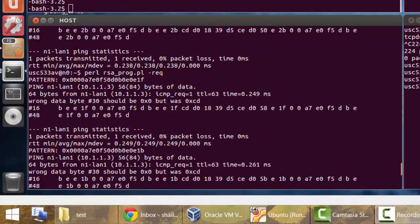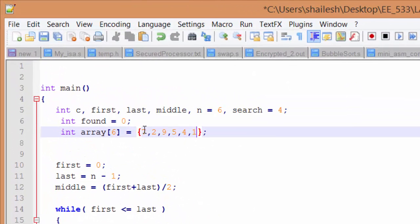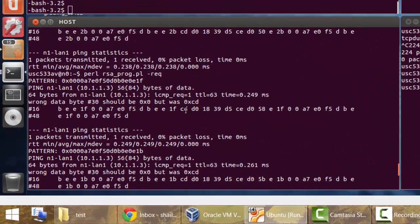Let's look into the authenticity of the result we have obtained. Quick sneak peek into the bubble sort code. We had data in this order: 7, 2, 9, 5, 4, 1, and once it is sorted we should get back 1, 2, 4, 5, 7, 9. The result we have here, that is this particular field of the ICMP packet, is encrypted twice, once in the instruction symmetric key and once again in the channel symmetric key.